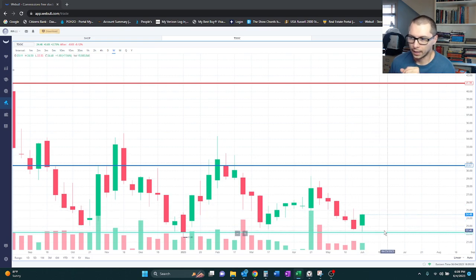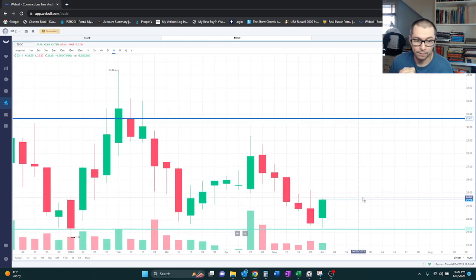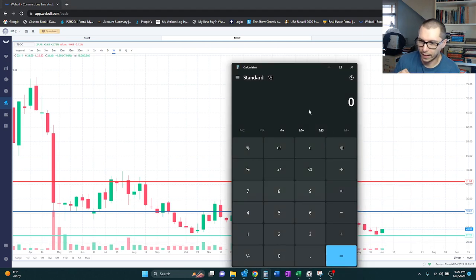But as far as a buy point, at this point, I'm comfortable leaving it at 22. No real update there. Resistance, we had 30, which was the fair value point. By no means am I saying that would be a take profit opportunity, but clearly we're running into resistance there at 30. So let's do some quick math here.